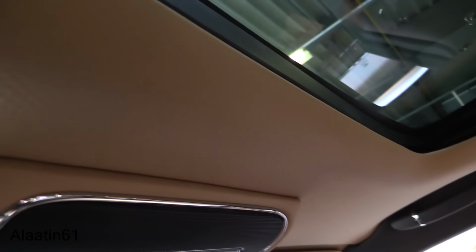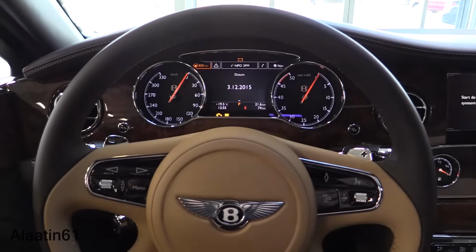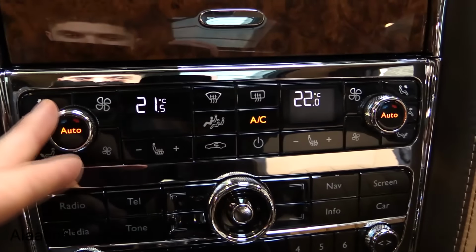Even the headliner is leather, perforated. Climate control, dual zone as I said.